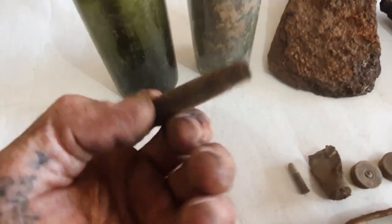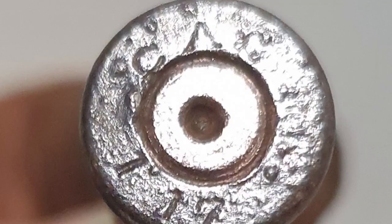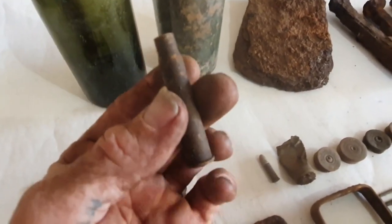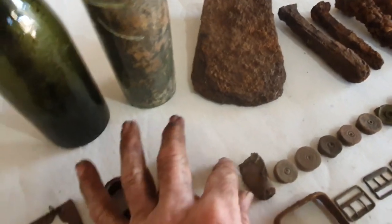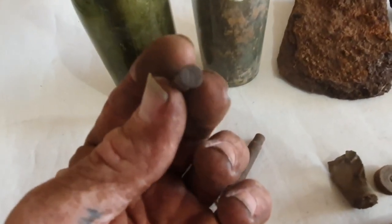We got this bullet, which I'll do a zoom up of now. It's got a head stamp on it, so I'll clean the head stamp up in a minute, and I'll show you a close up of that bullet. This one we're going to take back out the bush, but we wanted to bring it home so I could show you.